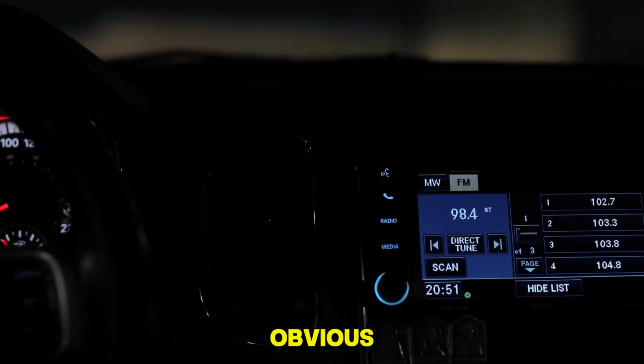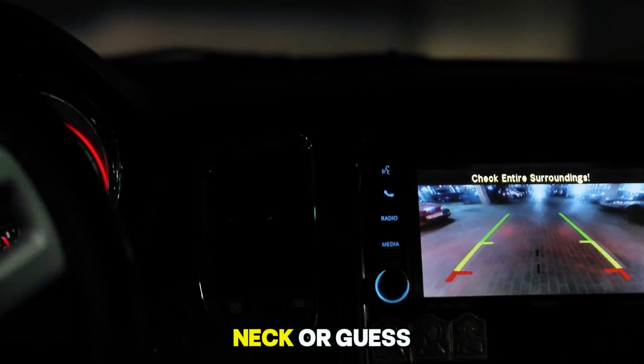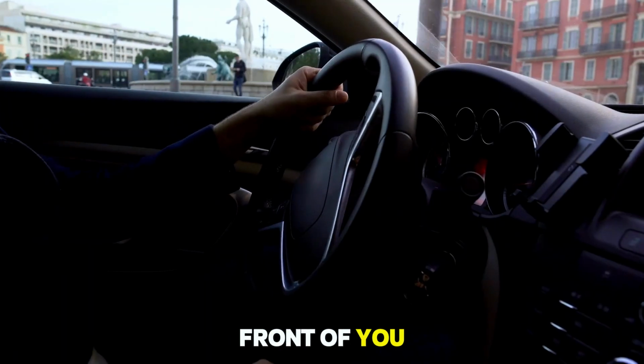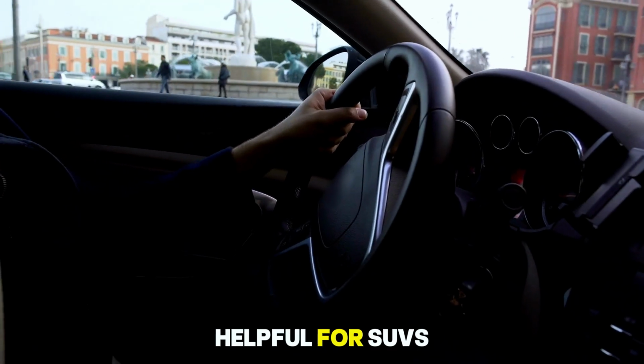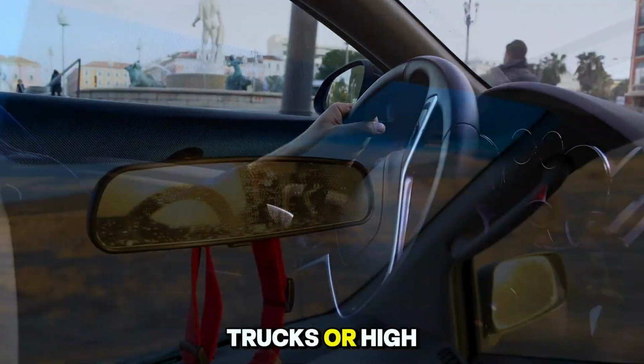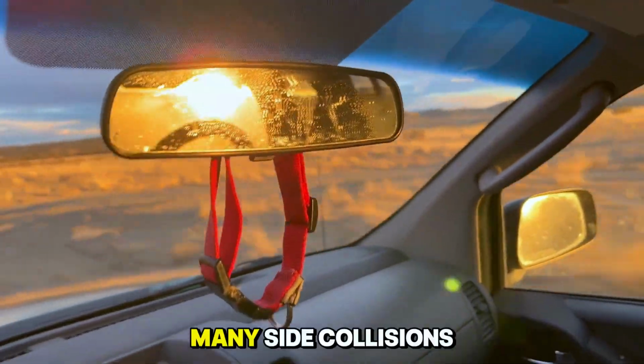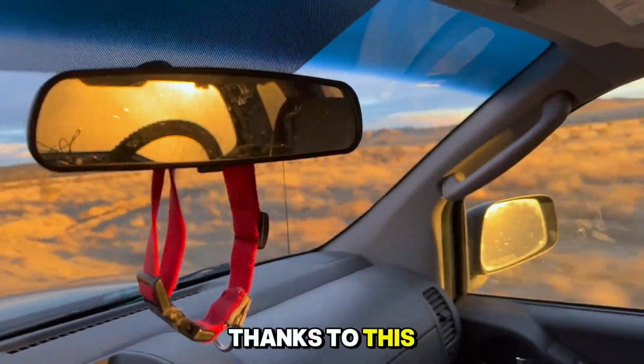The benefits are obvious. You don't need to crane your neck or guess blindly. Potential dangers are flagged right in front of you. This is especially helpful for SUVs, trucks, or high-clearance vehicles with larger blind spots than sedans. Many side collisions could be avoided thanks to this small feature.